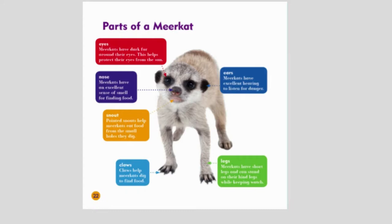Claws. Claws help meerkats dig to find food. Ears. Meerkats have excellent hearing to listen for danger. Legs. Meerkats have short legs and can stand on their hind legs while keeping watch.